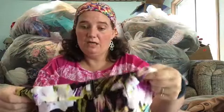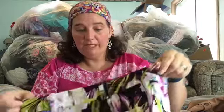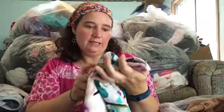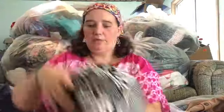I also don't want any of this stuff to sit too long because I just don't have room for it. And I need the money. But this is Worthington, and it's shorts. Those are really pretty colors too. I like that. Size 6. Super lightweight. So that's definitely a springy, summery item.